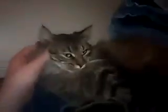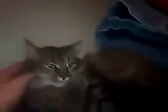Come here, Flizzy. Oh, that fell. Hey. And this is one of the other kitties, Flizzy. He's being a butt right now. And the last kitty that I have here is this one right here, and her name is Misty. Goodness, she really likes to be petted like this.